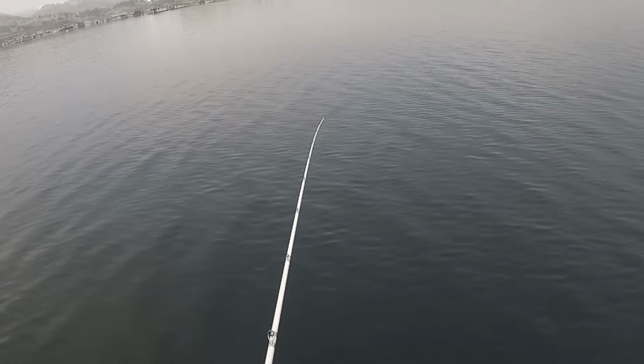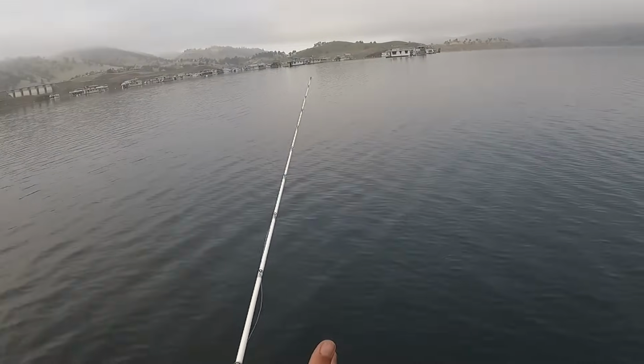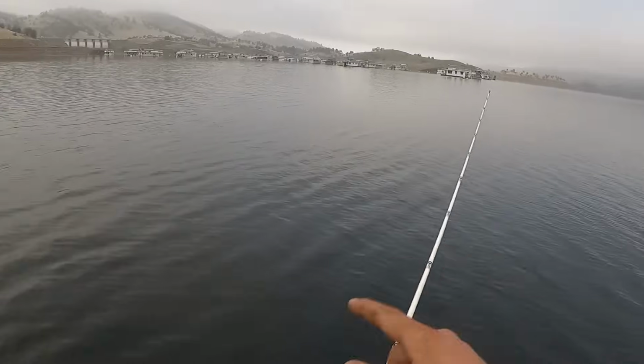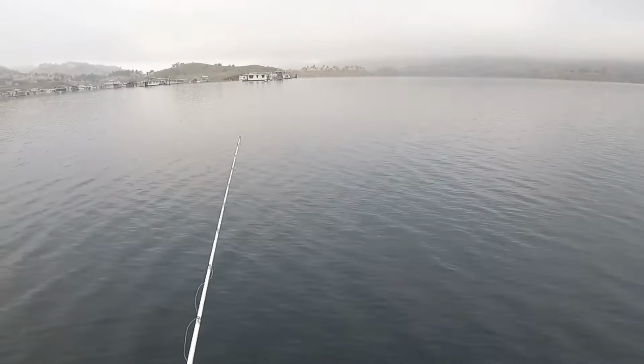Alright, so let's see if we can get one right here before I go. There's a good amount of fish here, so we'll give it a try. There's basically a big long point that shoots out, and it's pretty smooth on the top, and then it's steep and rocky on this side and chunkier rock on the right side, sharper rock on the left. On the very end of it, it's got a lot of nice rock on it, and then right here there's a big dip like this.